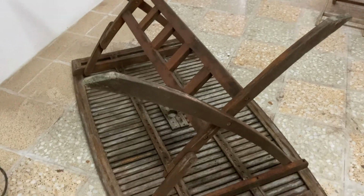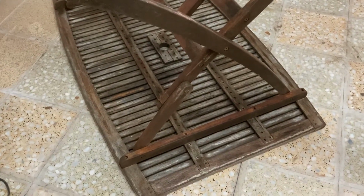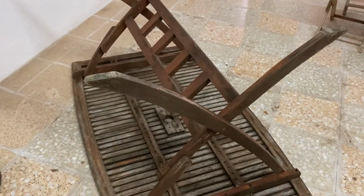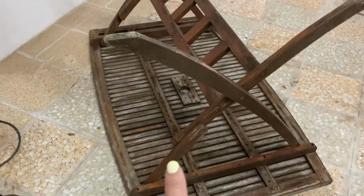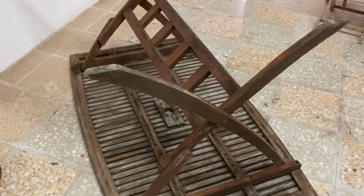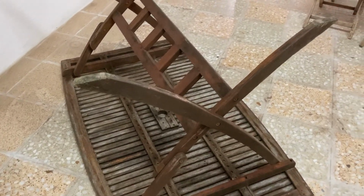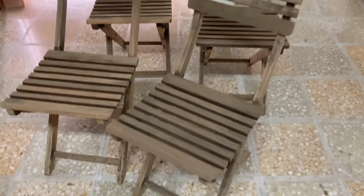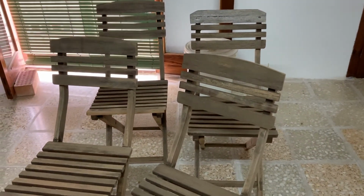So this is the current situation of the table. I'm gonna sand all of this. This is harder than I thought, if I'm honest with you guys. And we'll see the before and after. Chairs are already ready to be repainted, as you can see. This is all filled with dust, of course.